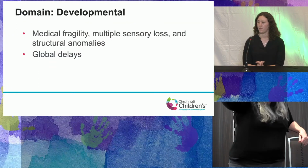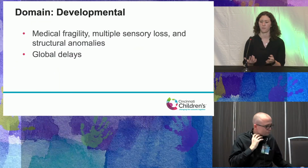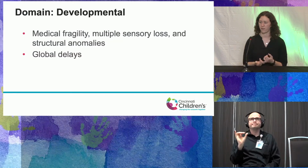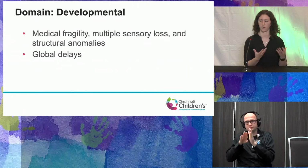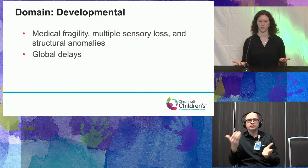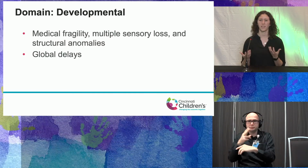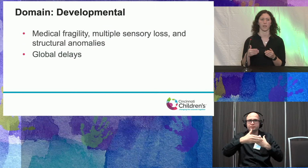And then the developmental domain. So individuals with CHARGE typically have global developmental delays, and by that I mean delays in cognitive development, physical development, and social emotional development, on top of the delays in communication development as well. And there are, again, multiple reasons for this. A big one is the medical complexity and the time spent in and out of the hospital early in life, where you're missing out on those really key periods for developing those skills.